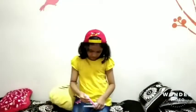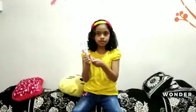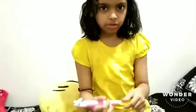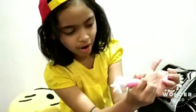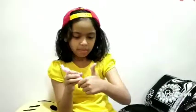Unicorn pens. Number one is a pink one. Okay. This is my least favorite. It's not least, it's according to the color. But it's a very bright color. I don't like pink that much, but it's very beautiful. Let me show it to you. Look at my hand. It's gonna brighten up. I really like the color. It's beautiful.